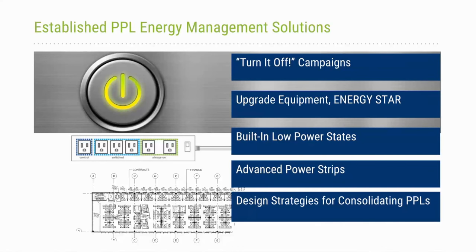Of course, we can always upgrade equipment to Energy Star, and it really is important to engage with procurement officers here and specify what types of equipment you should buy and do some research into what types. You know, not all monitors are the same. Monitors with USB ports, and the size of them, can use a lot more energy than a monitor without that. So that might be a decision that the procurement officer can weigh in on.